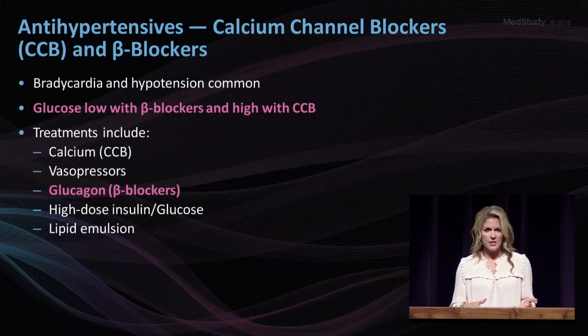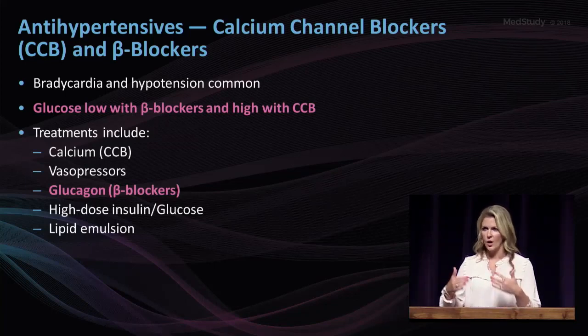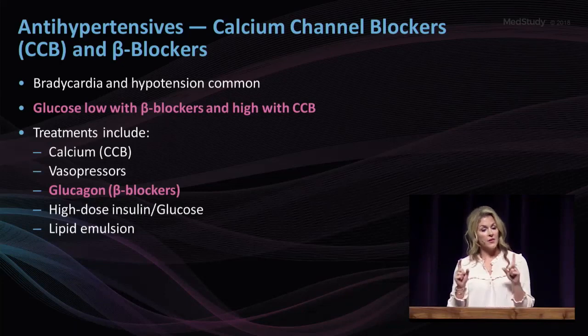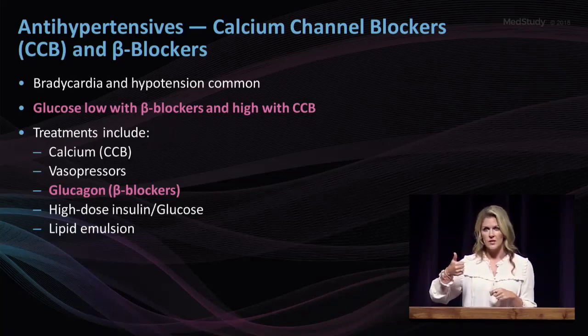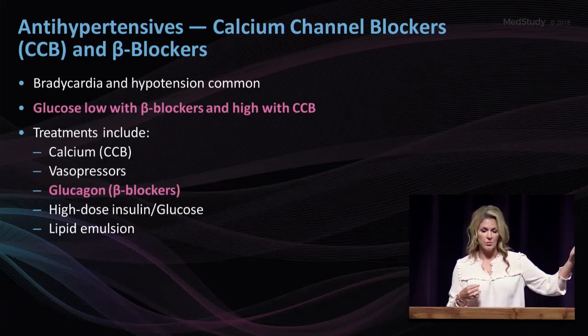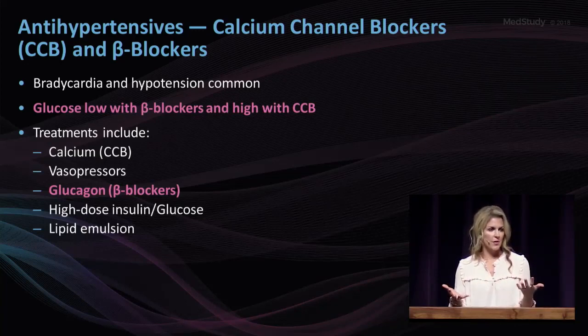The other antihypertensives, calcium channel blockers and beta blockers. So remember, guys, these are antihypertensives. Their job is to bring down blood pressure. So they cause hypotension. They cause bradycardia. One of the ways to differentiate the calcium channel blockers from the beta blockers is that with beta blockers, you get hypoglycemia. Your glucose is low. With calcium channel blockers, it's high. Treatment, again, ABCs. Charcoal if it's appropriate, calcium to overcome that calcium channel blockade, pressors if they're profoundly hypotensive.